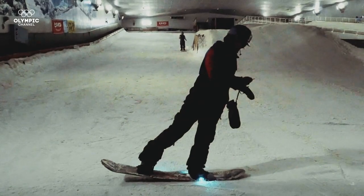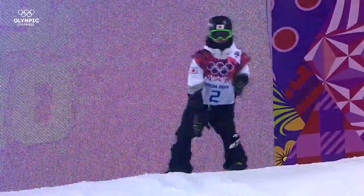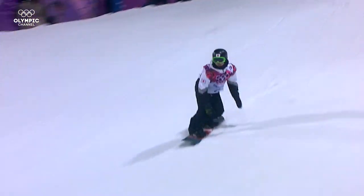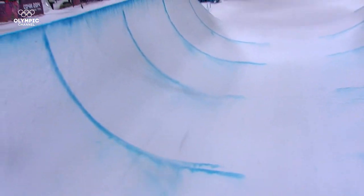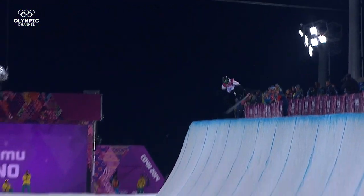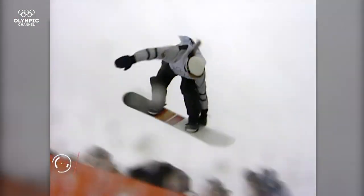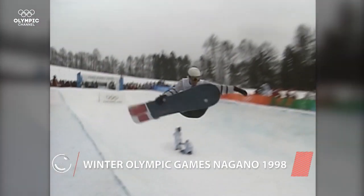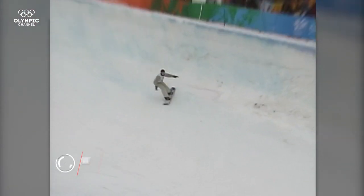behind. Modern snowboarding began in the 1960s, quickly becoming popular and later being incorporated into the Winter Olympic Games Nagano 1998. Technology has made a big impact on this sport in the last few years.